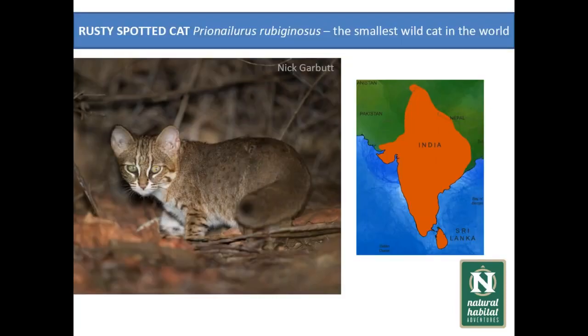So we're going to do all 10 small cats, but before that, I'd like to start with the smallest small cat in the world. And interestingly, this is a cat which is endemic to the Indian subcontinent. And this is the rusty spotted cat. It is found in most of mainland India and all of Sri Lanka.